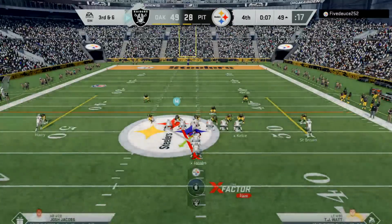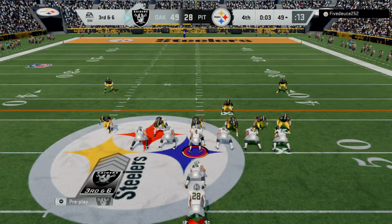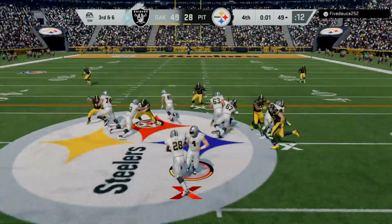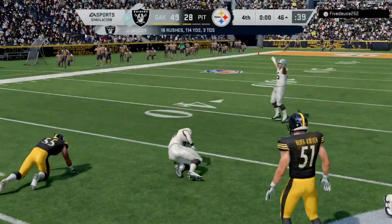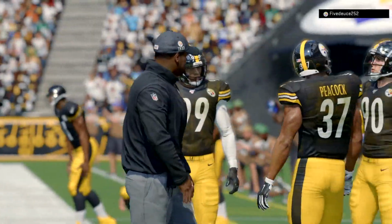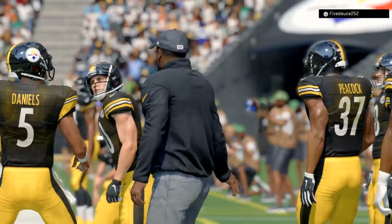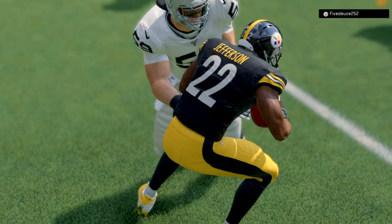7th play of the drive upcoming here on 3rd and 6. Once again, it's Jacobs. And they'll get him down about 3 yards short of the first. Well, Charles, it's one thing to win. It's another thing to win and put up the amount of points that they did. Boy, were they clicking on offense. They can't help but feel great about themselves, can they?